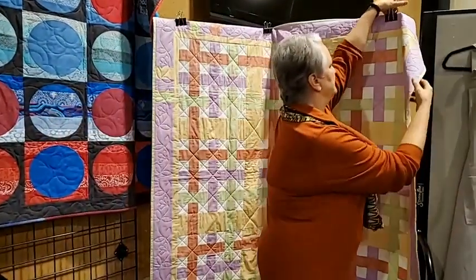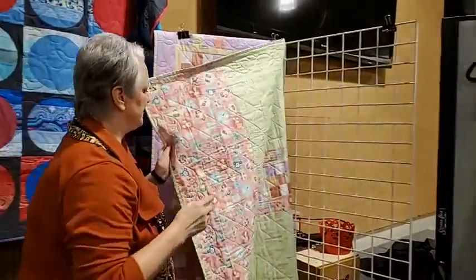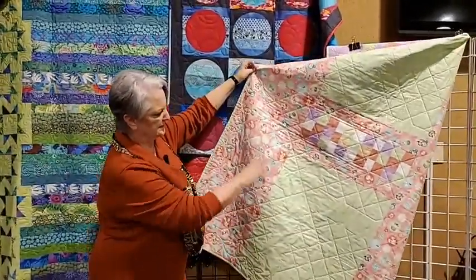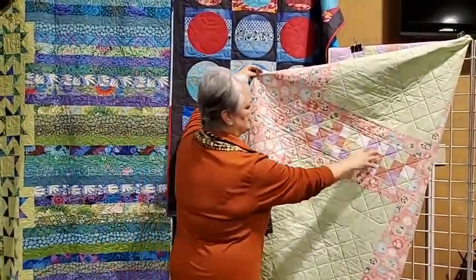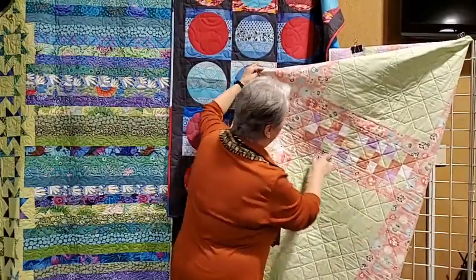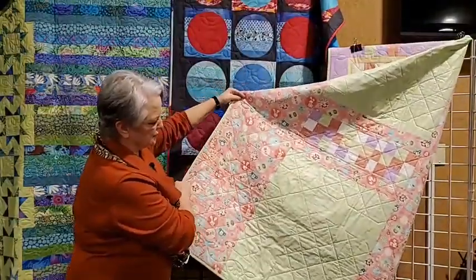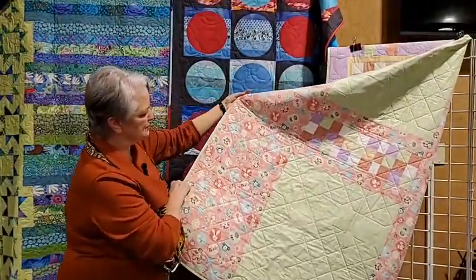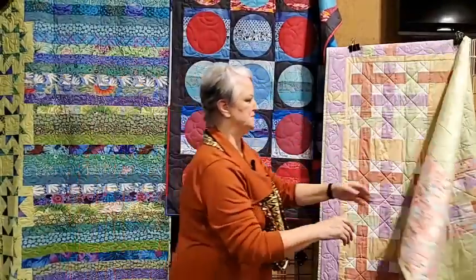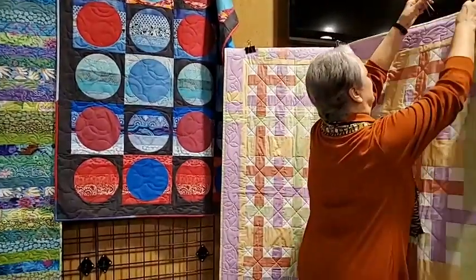And since I can't stand to lose any fabric, I have done this pieced back, kind of a ladder version with all of the leftovers from the front and some more of the green cotton shot pearl, and then just some traditional little baby faces, because this is going to be a baby quilt for, I can't say in case they're watching.